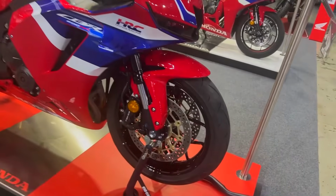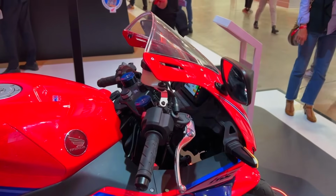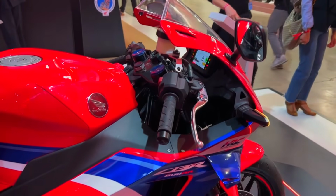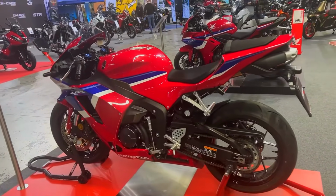So, which one is right for you? Choose the Honda CBR600RR if you want a bike that feels like a precision instrument, a scalpel for the racetrack, designed to reward skill and push you to ride at your very best.